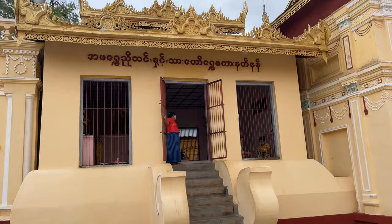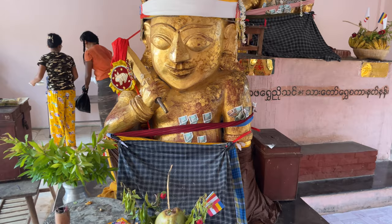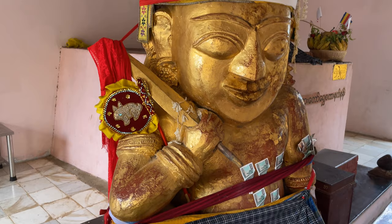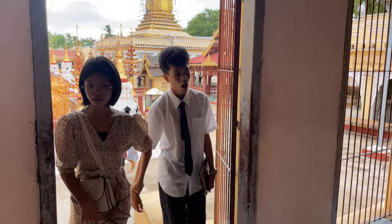This lady was doing some hollering. Okay, so right here, these are some of the gnats. There are 37 gnats around here. So I guess this is the father, and then also over here is the son. And I guess they're part of their version of the Indra. So we'll keep walking around.